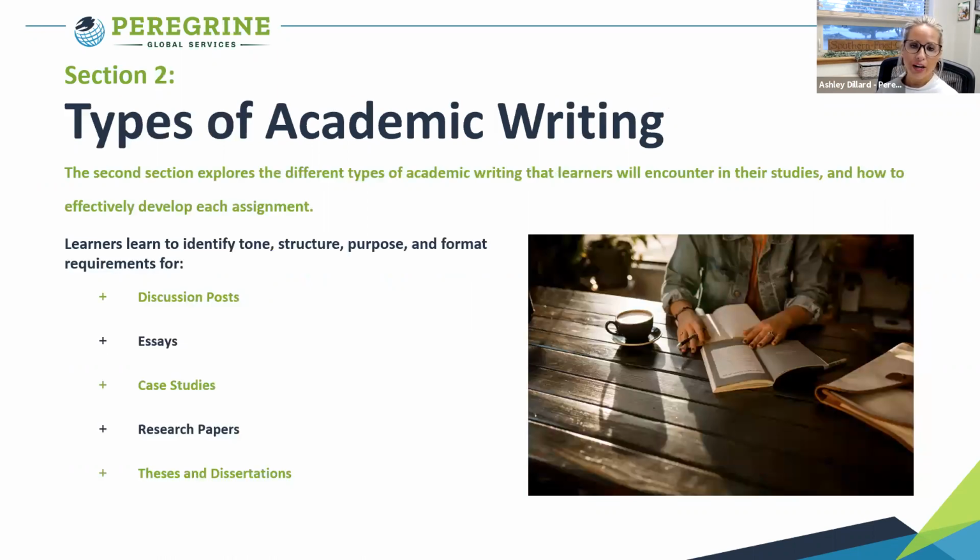Section 2 is going to provide students with an overview of the different types of assignments they will regularly face in their courses, and the format, requirements, and expectations for each of those. For example, a discussion post is a formal type of writing. It needs to not just be a response to someone else, but also needs to have their thought, back it up with research, and open up new areas for discussion.